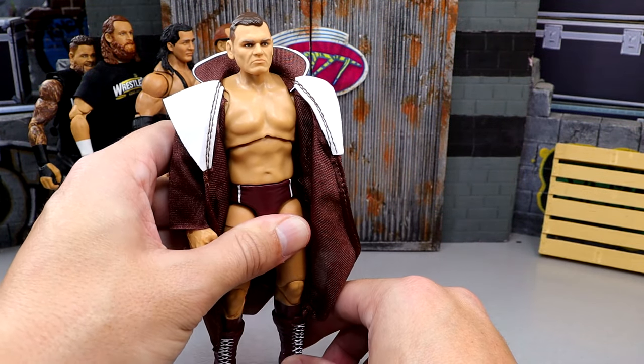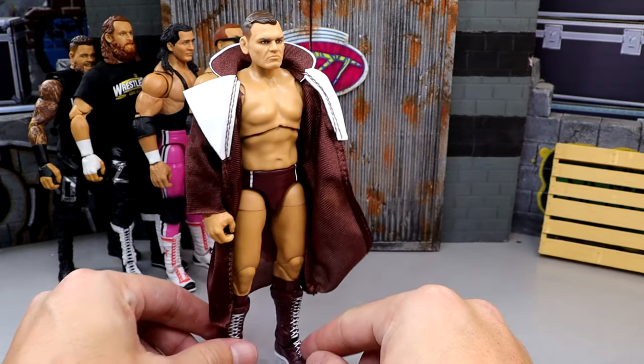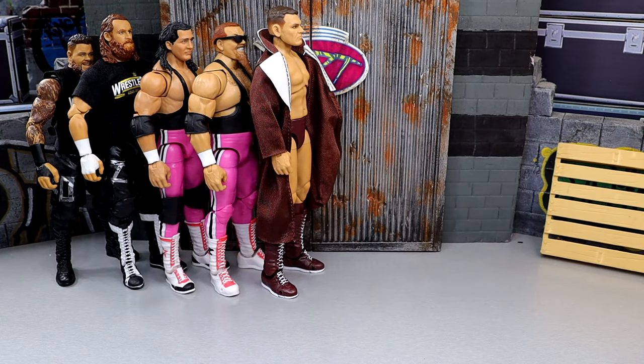I don't really care for the gear. I don't like the build of the figure. I just don't really like it. I don't know what it is. I'd much prefer the Elite for whatever reason. I know that a lot of people don't believe in that, and they think it's the craziest thing ever, but that's how I feel about it, man.